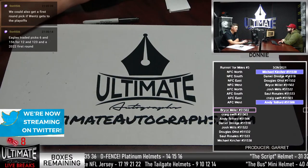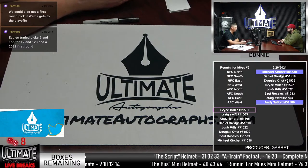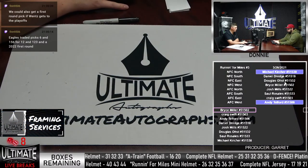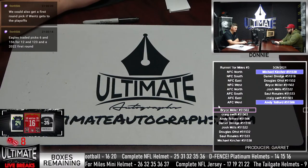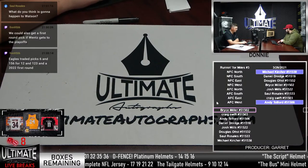Justin Fields projected to go 8 overall to the Carolina Panthers. I mean, they still have Teddy Bridgewater, right, for this year. Is he done? He's a free agent, isn't he? He didn't sign with anybody. Who's their quarterback right now? Will Grier? Is it his time to shine? No. I thought Teddy... Yo, no, we're good. Teddy's on the Panthers. Is he with the Panthers? Yeah, my bad.